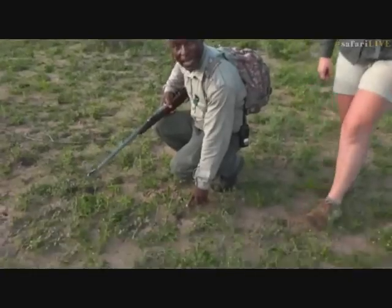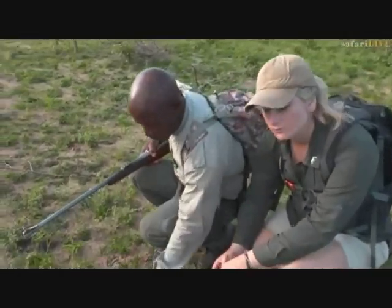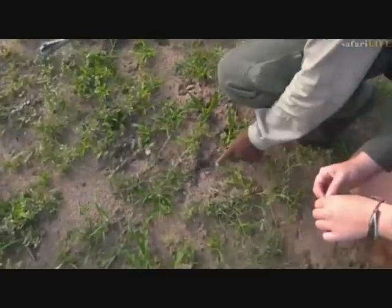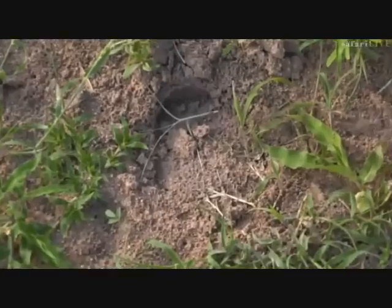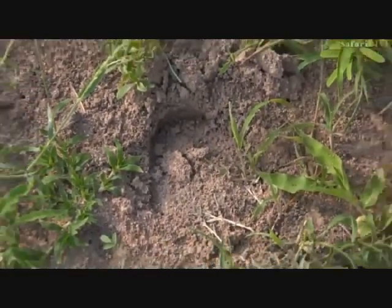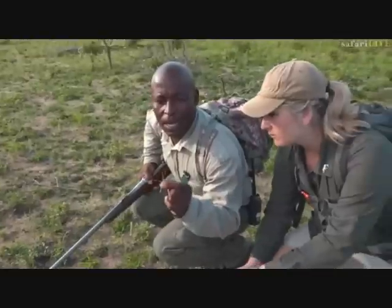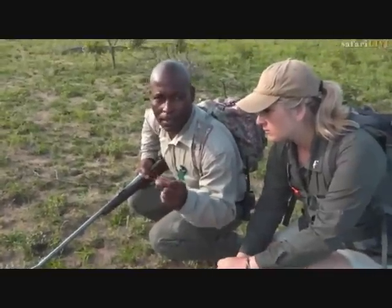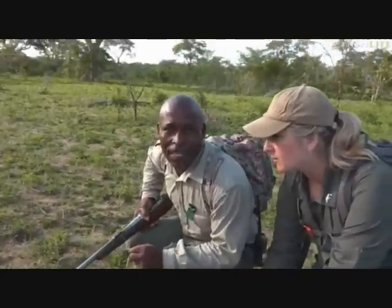These are zebra tracks. And from the tracks, you will be able to tell how fresh they are. For me, these are old tracks. The zebra walked past here just before the rain. As you can see, there's grass on top, and the grass, which is dry, also helps you to tell that the tracks are not that fresh. Therefore we'll be looking for very fresh tracks, so we can be convinced that if we follow the animal, the chances are there that we can find it.